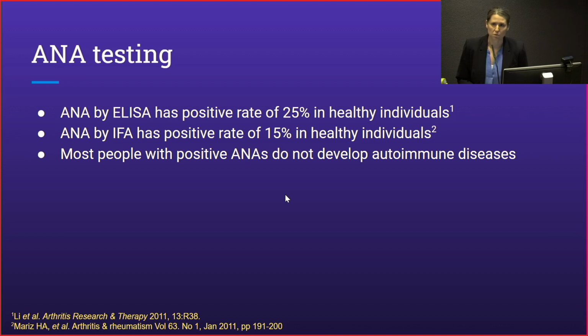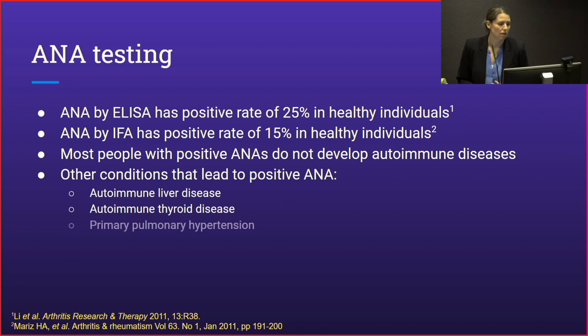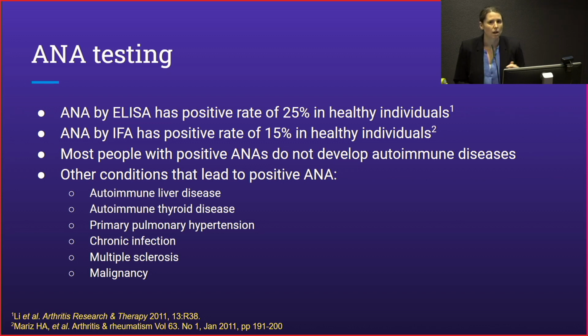Also, the good news as well, most people who have positive ANAs don't further develop autoimmune diseases. There are some other conditions to keep in mind when ordering an ANA that can lead to positive ANAs. Autoimmune liver disease, thyroid disease, pulmonary hypertension, chronic infections. So we'll often see antibody production in patients who have chronic infections, multiple sclerosis, and then malignancy. And sometimes with malignancies, we'll see patterns that don't typically fit with autoimmune diseases, such as lupus or rheumatoid arthritis.